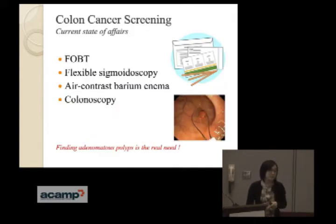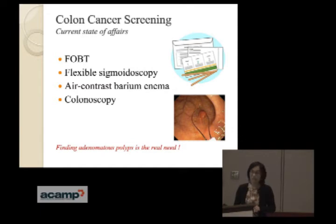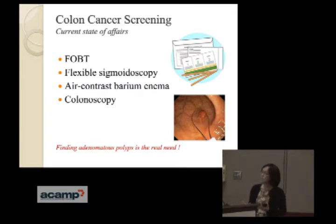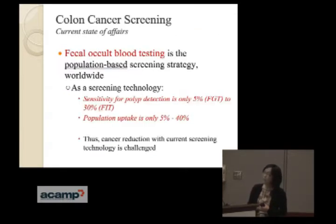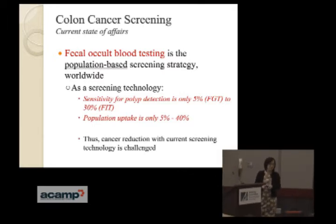As many of you know, our current screening methods include fecal occult blood testing, flexible sigmoidoscopy, air contrast barium enema, or the gold standard, colonoscopy. Now, the invasive tests are associated with risk and potential complications, and the non-invasive tests are yucky to do because they involve a stool test, and people are often non-compliant. Although we do have population-based data from the Nottingham trial showing a 15% reduction rate using the fecal blood test alone, even with only 40% uptake.